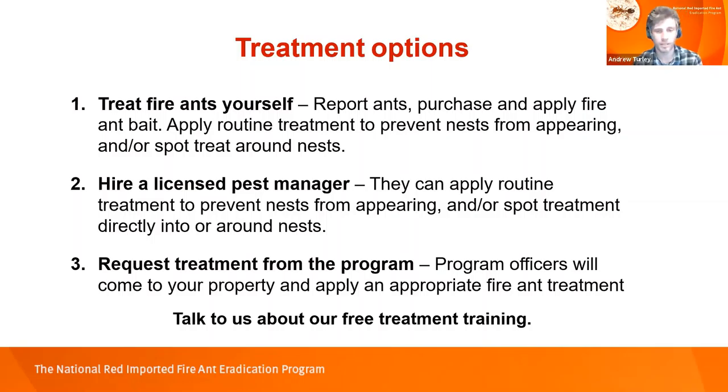Furthermore, we also have the ability to train you and to work with you on how you might want to treat fire ants yourself. So if you do want to talk to us about getting some fire ant treatment training, we're more than happy to do that. Again, just give that number a call, 132523.